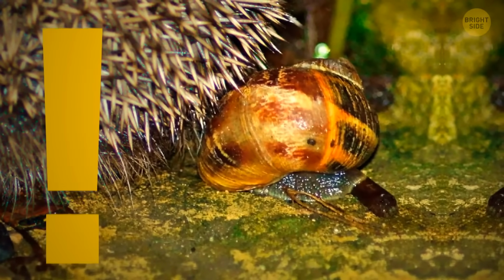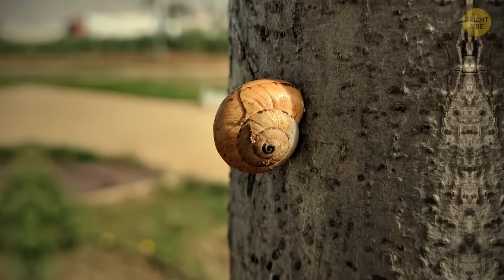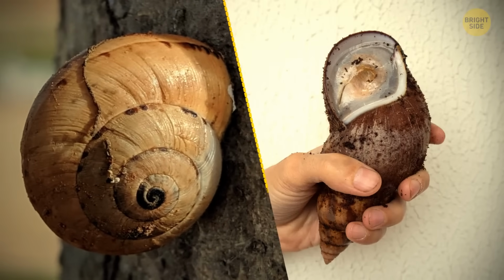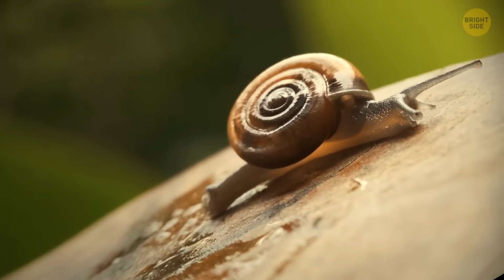Snails use their shell for protection, but they have other tricks too. Some snails give off a nasty smell so that no one bothers them. If it gets too hot and dry, snails hide in their shells and seal themselves in using that cool slime they make. That slime also helps them climb up trees.